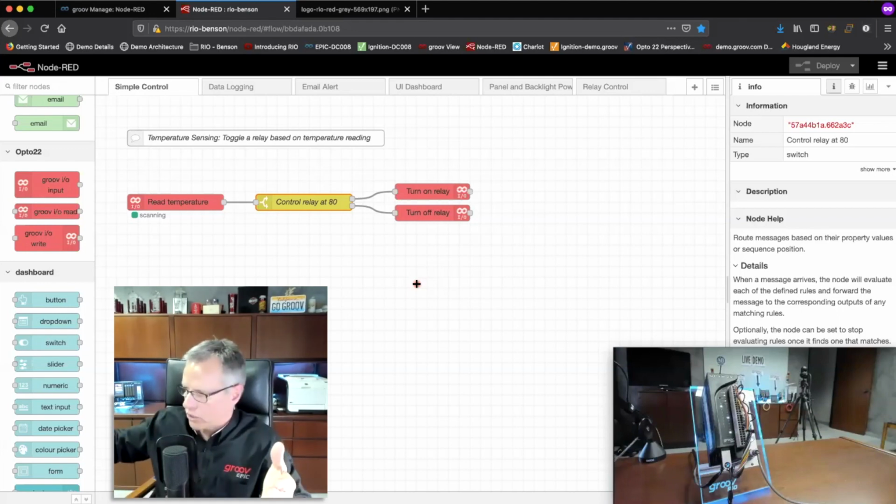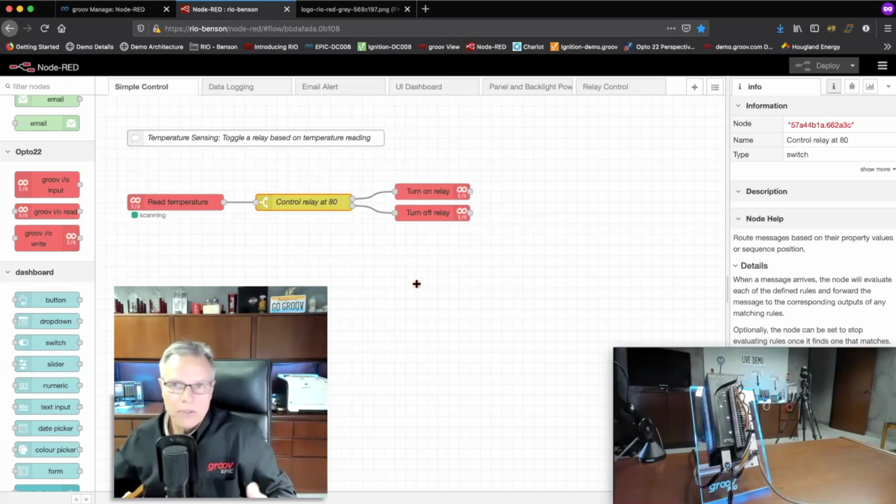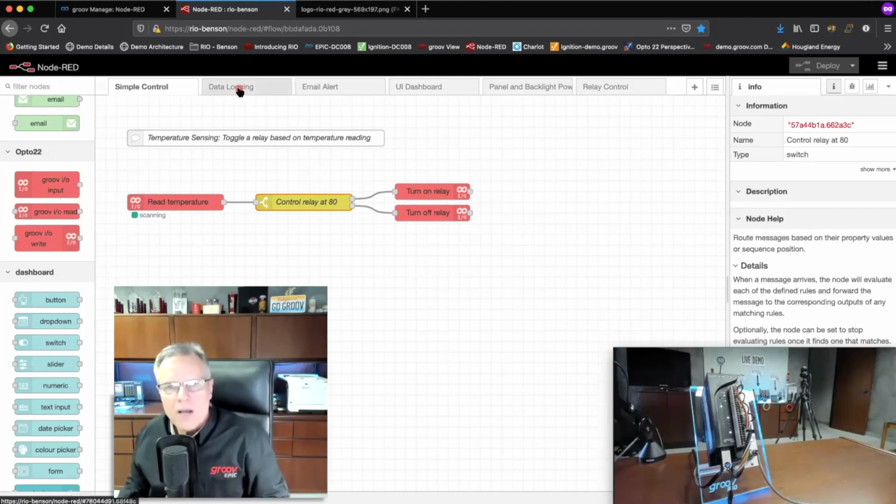Read a 4 to 20 transmitter of a tank level. If the tank level exceeds a value, then you know, turn on a pump or open a drain, whatever. Real simple to do. Okay, let's talk about data logging.